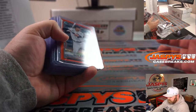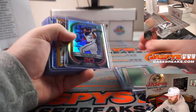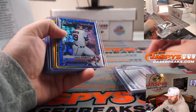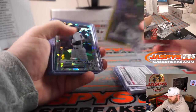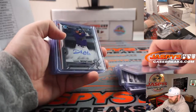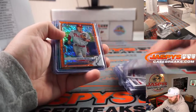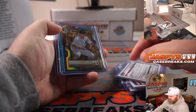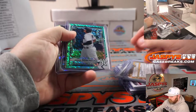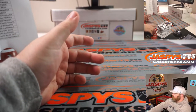So, like we said, Dylan Dingler to 25, Blaze Jordan Atomic, Royce Lewis to 50, Austin Martin, Shane Baz to 50, Aaron Sabato to 150, Michael Togliatti to 75, Jason Dominguez Atomic, Jeremy De La Rosa to 99, Luis Garcia to 25, Joey Bart to 50, Bryson Stott to 25, Spencer Torkelson die cut to 50, Jason Dominguez to 125, and Maximo Acosta Atomic.